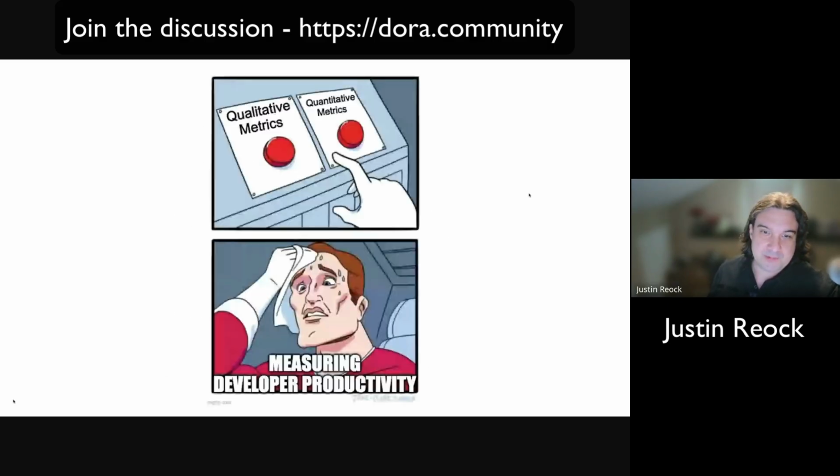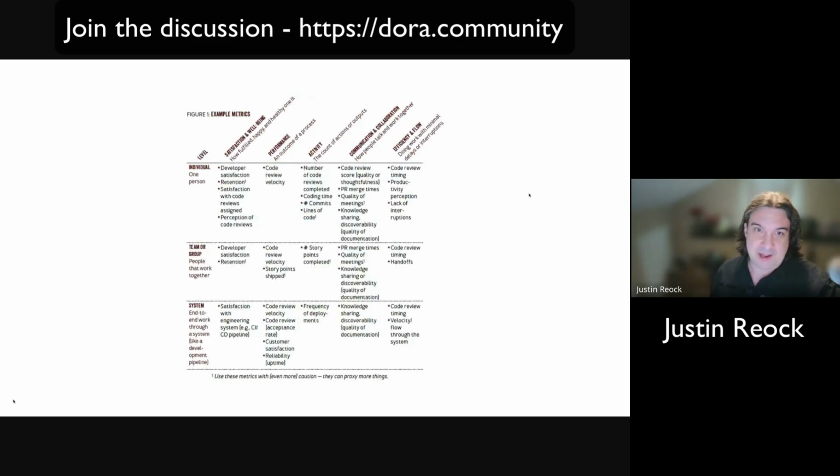And the SPACE framework helps us answer this, right? We have this tendency to wonder, well, what should we be looking at? Should we be looking at system metrics? Can we trust qualitative metrics? Can we trust self-reported data? And so the SPACE framework allows us to capture these metrics in a non-prescriptive way, right? It simply provides dimensions of satisfaction, performance, activity, communication, and efficiency that we can gather data on in whatever way we choose, right? We could run a free-form survey.